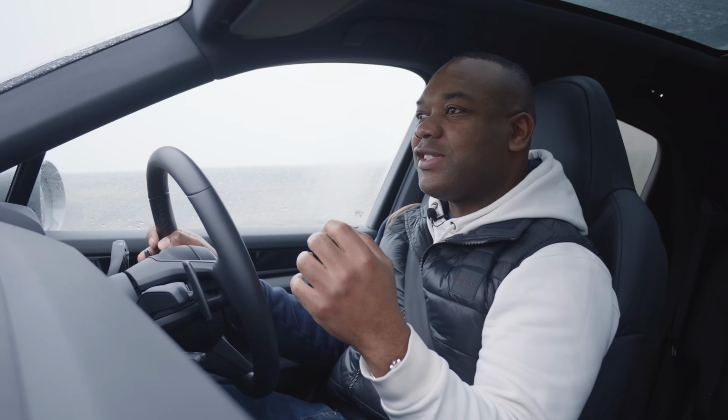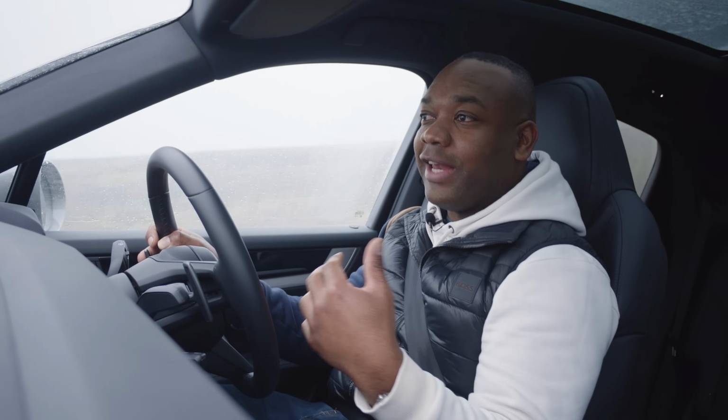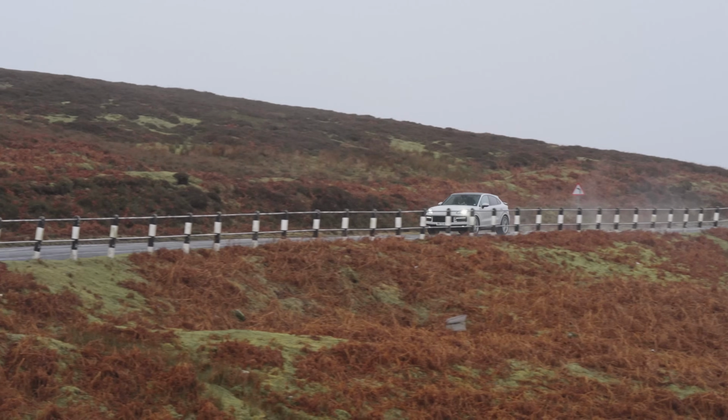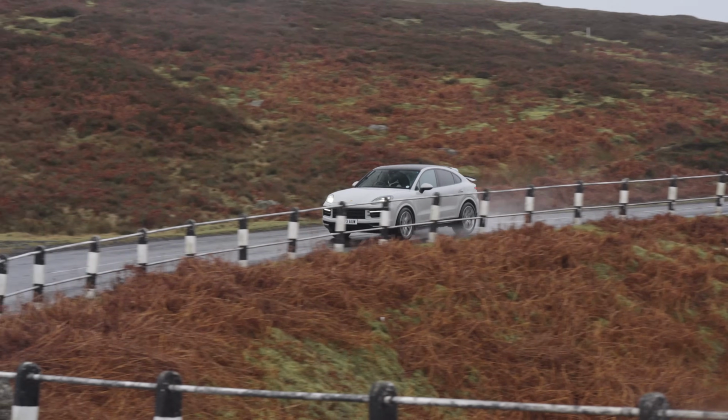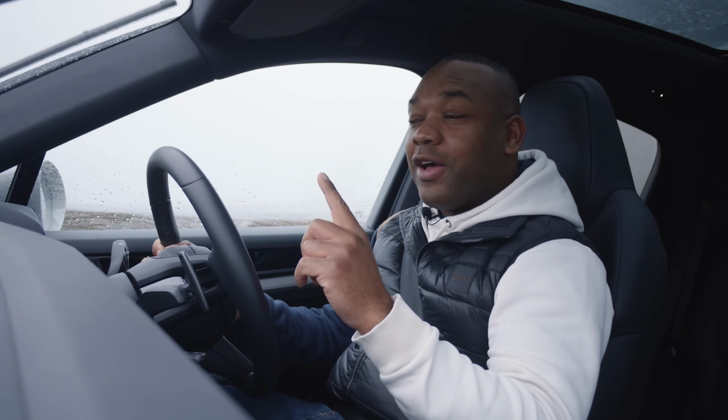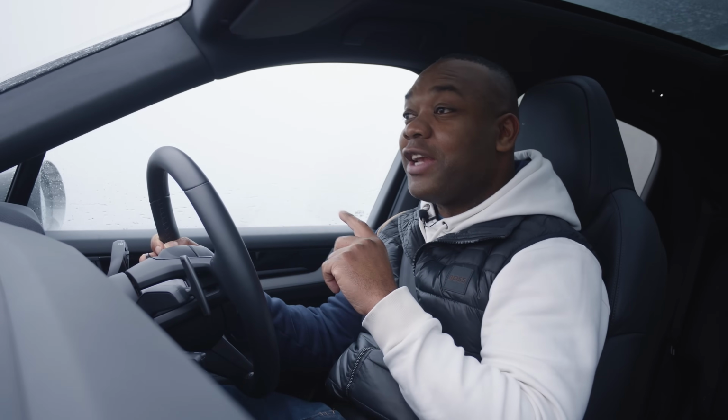The brakes are quite consistent as well, which isn't always the case on a plug-in hybrid, as you get that overlap between regenerative braking and physical braking, and it even makes quite a decent noise as well. This is quite a fun car to drive. The good news is that while it's sporty, it doesn't feel uncomfortable.